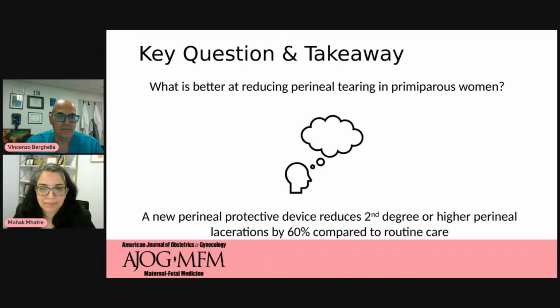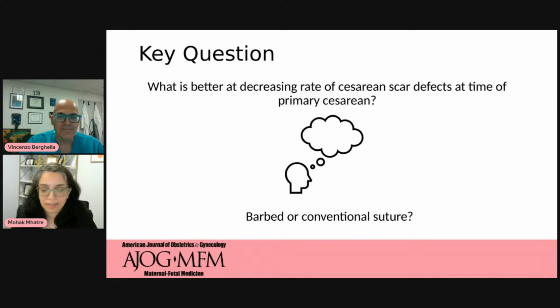So this kind of shows that using this device, again, small trial, but randomized, it's something that we should study some more and see if it helps. Again, third and fourth degree tears in particular can cause years of angst, future surgeries, sexual, pelvic floor, all kinds of problems. So excellent trial. Yep. Why don't you take the next one?